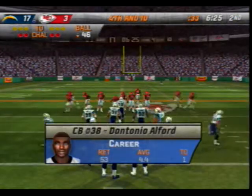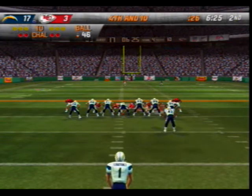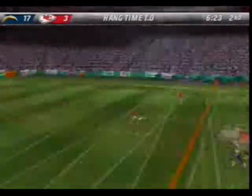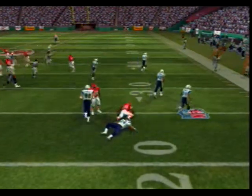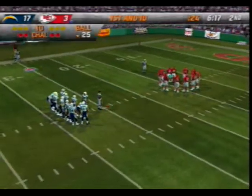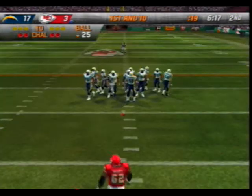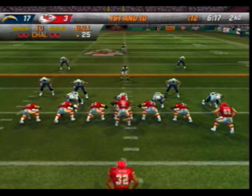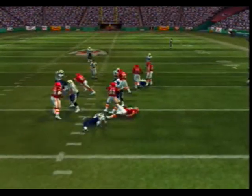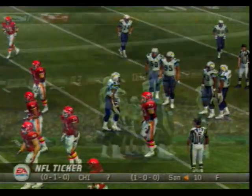Alford gets set for the return as we take a look at his numbers. Offense couldn't get it done, lining up to punt. From the 16-yard line. Not much return room that time, and he goes down at the 25-yard line. First and 10. Ball on the 25-yard line. Tucks it away. Number 94 is there for the tackle at the 24-yard line. He didn't hit the hole with much conviction on that one.